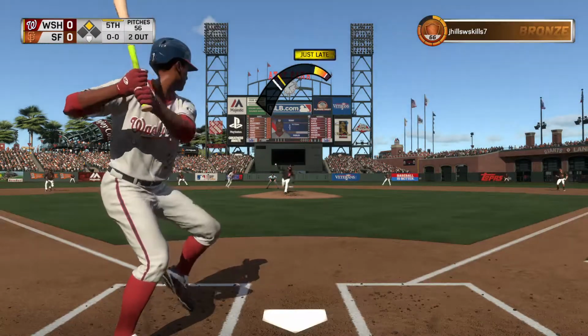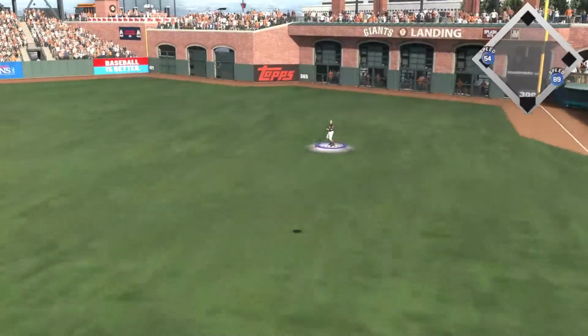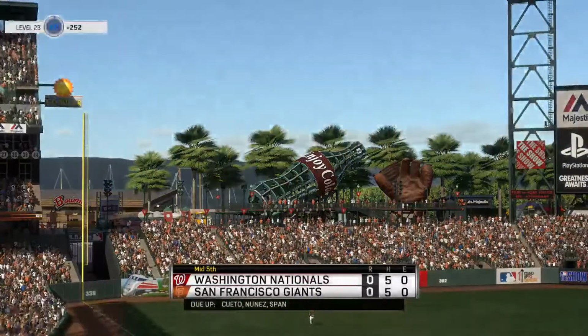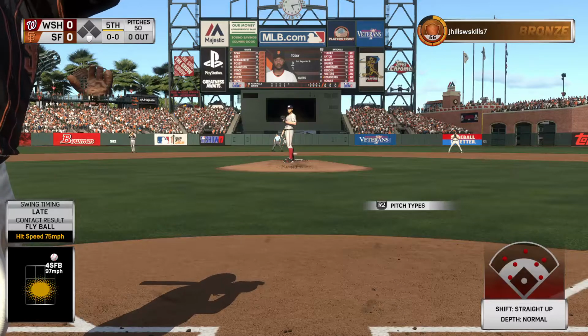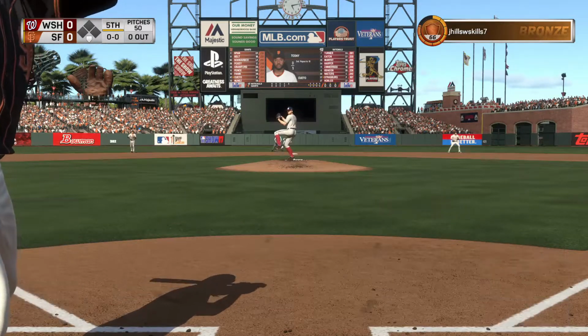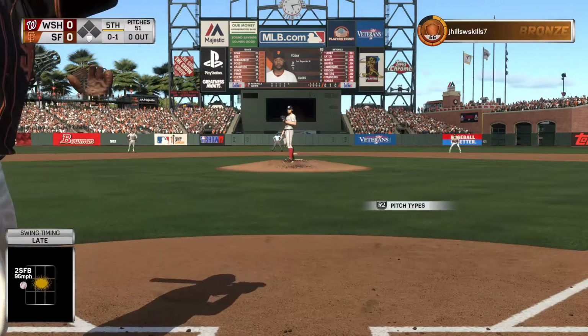First pitch on its way. High in the air out towards shallow right. Pence has a read on it, and the inning is over. Digging in, Johnny Cueto. He'll start things out in the home half of inning number 5. Johnny Cueto. Late that time for a strike.